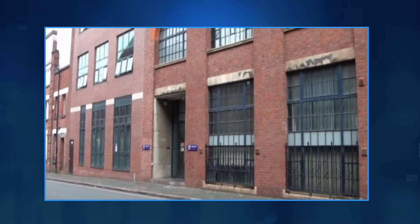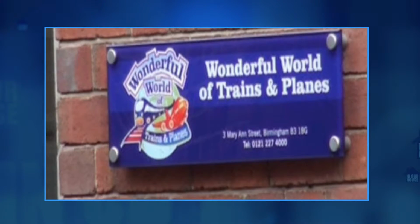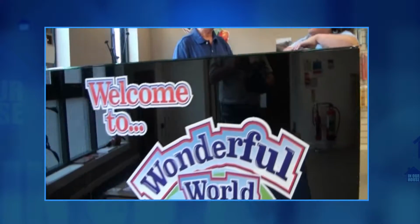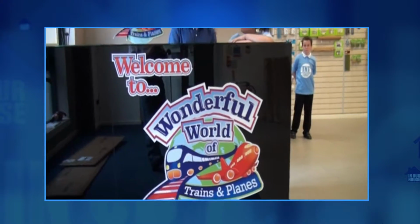It is now 1 year since a big tourist attraction opened. It is all about model trains and much more, as we found out when we met the owner. A new tourist attraction in the Jewellery Quarter is just the thing for the youngsters and those who remember their childhood, especially if they like planes and trains.